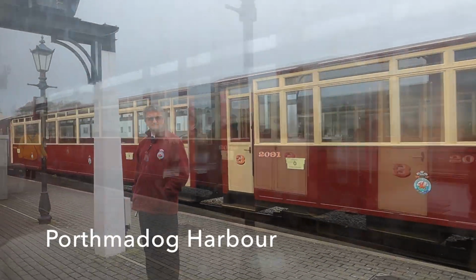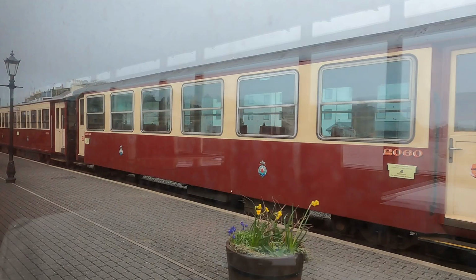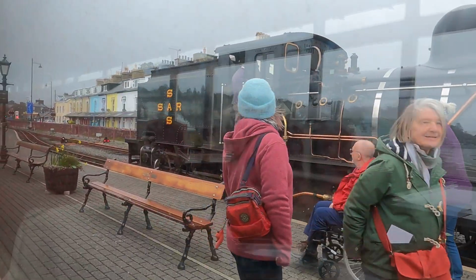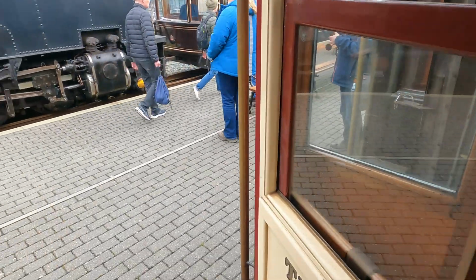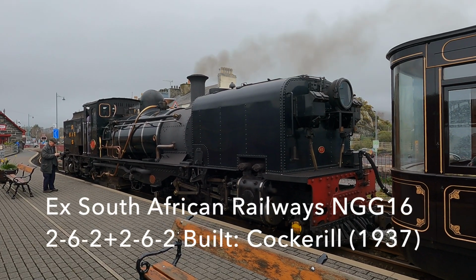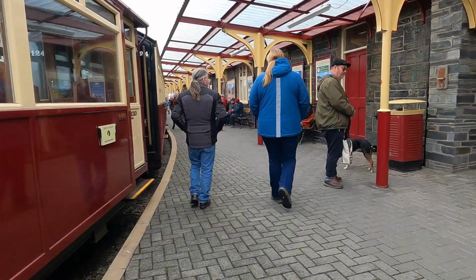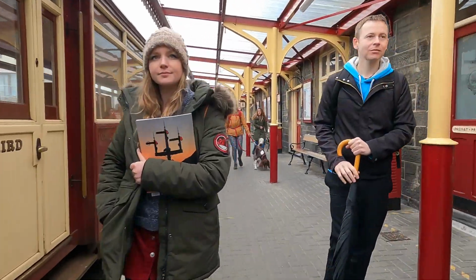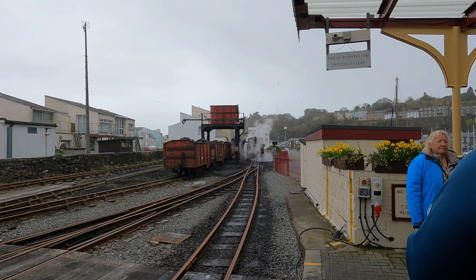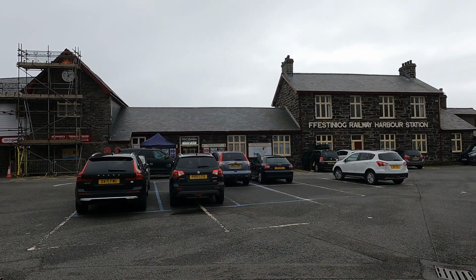And we're into Porthmadog with plenty of time to do some train spotting, have lunch and maybe even get a couple of beers. But before we go, let's have a look at this NGG 16 class Garrett locomotive that will soon be heading out to Carnarvon on the Welsh Highland Railway service. Even in March the station is very busy, which is very nice to see. There's platforms for both the Ffestiniog and the Welsh Highland line, a ticket office, toilets and also Spooner's Cafe and Bar, who will soon be taking some of my money.